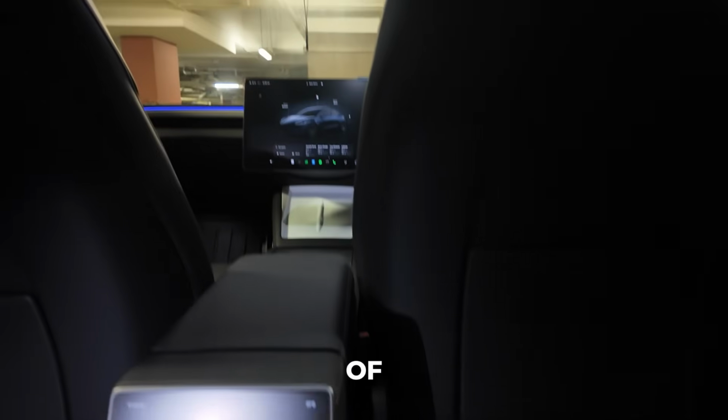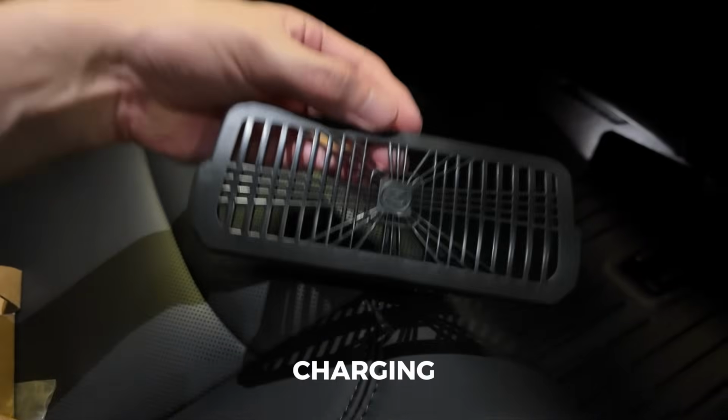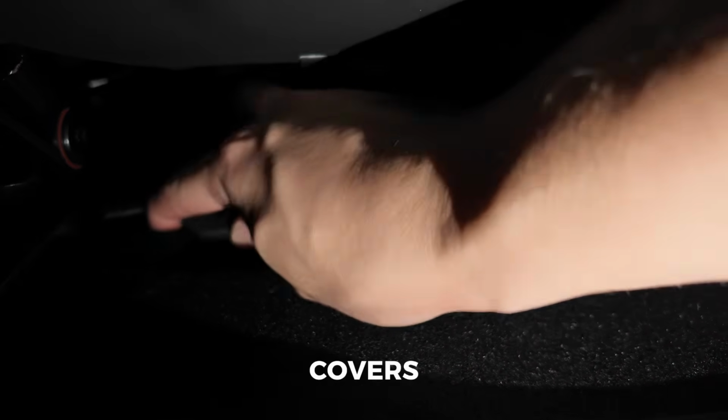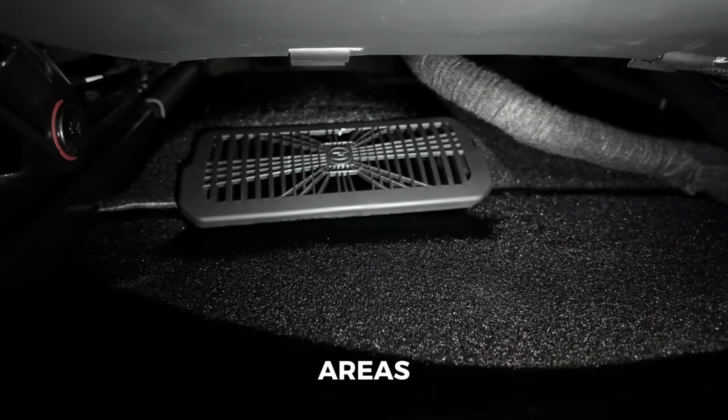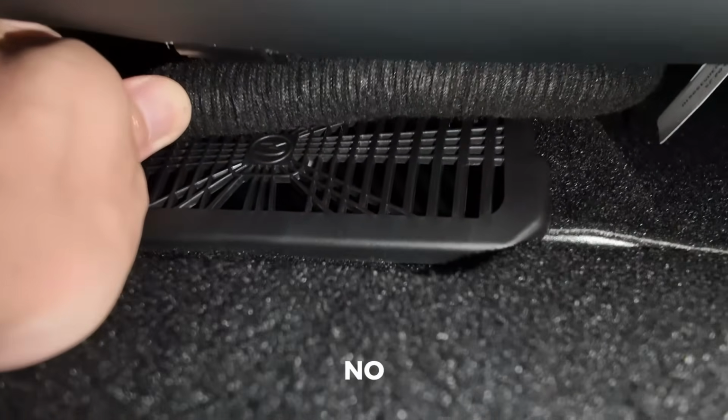While we're on the topic of protection, Tesla's rear air vents under the front seats are fully exposed. I've heard horror stories of coins, snacks, even Lego pieces falling in, and Tesla charging a ridiculous amount to disassemble the seats just to fish them out. So I added vent covers to the underseat and rear console areas. If you've got kids, or even just clumsy adults, this one's a no-brainer.